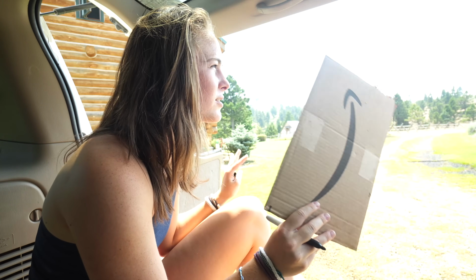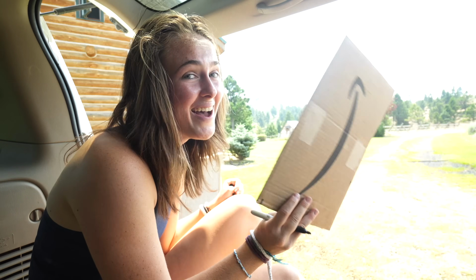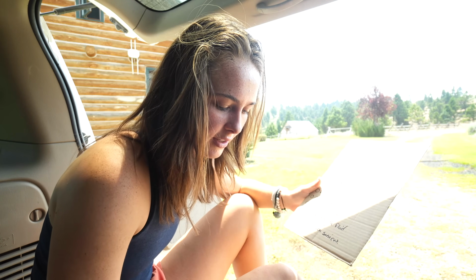Essentially, I just want to get this all checked before I go on the road. Make sure everything is working, because I do not want to be stuck in the middle of Glacier National Park with a car that doesn't work and no data. Not trying to get in that situation. So I think I have everything.